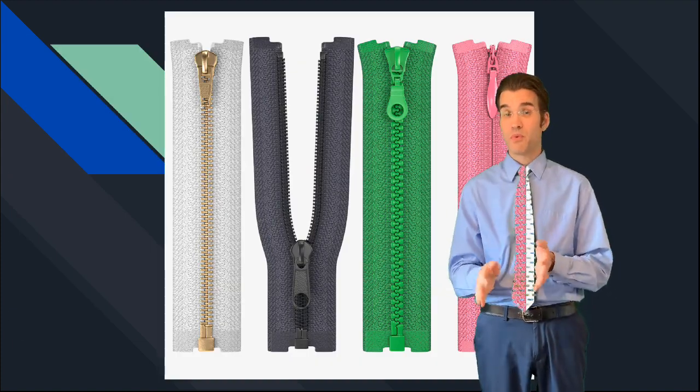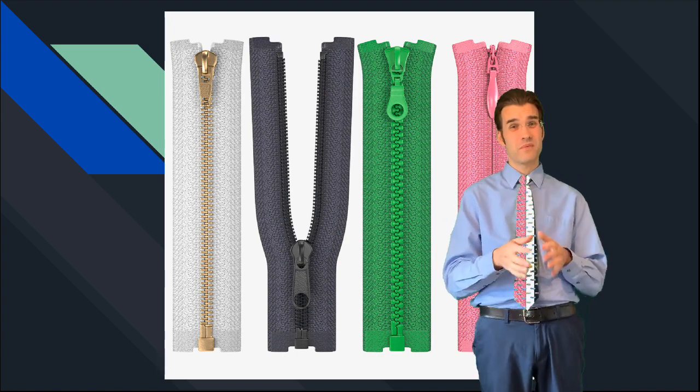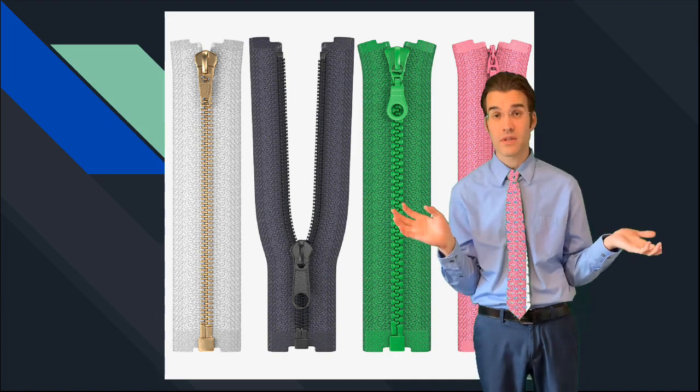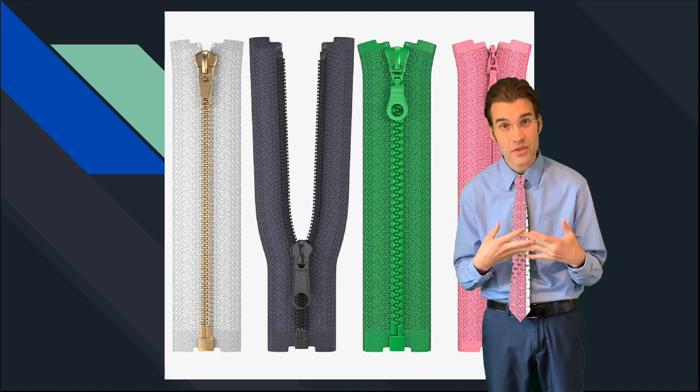Now, zippers were pretty cool. I got to find a day in history on zippers because whoever invented those, we need to talk about them. But zippers are found all around us, and they are another clever way that we attach things together.